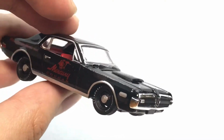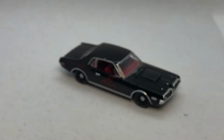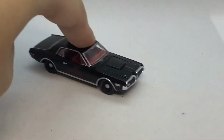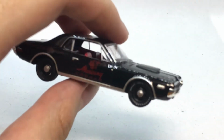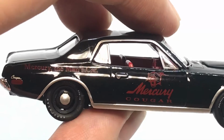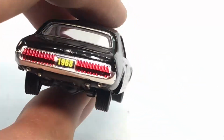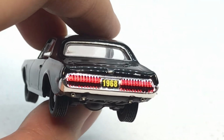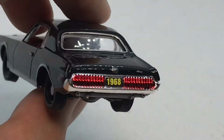This one isn't bad as far as M2 Machines go. It's still extremely wobbly, especially when you try to roll it. Not that I care too much about it, but if you want to roll it, it rolls, but not great. You do see a lot of writing on the side, Mercury Cougar. Also the red interior is nice, though it's not the greatest thing ever. And you do see the lensed backlights are pretty cool. 1968 Mercury logo at the back.